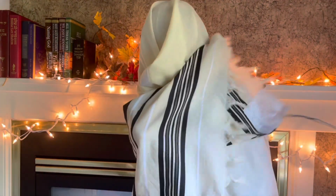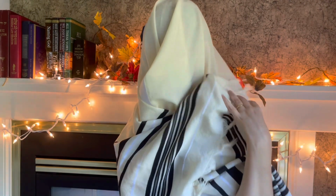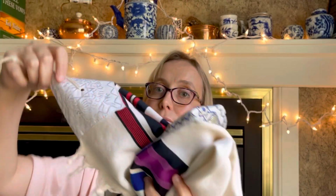So a Tallit gadol is known as a large Tallit, and that is the shawl that we know and that we see. So this is an example of a large Tallit. If I fold it out, you'll see that it is quite large. You can fully wrap your body in it, and the corners are adorned with the fringes, as you can see.